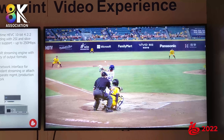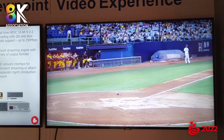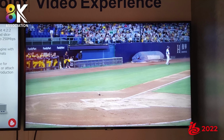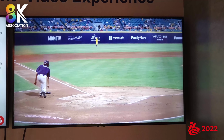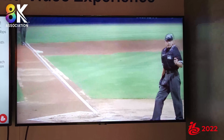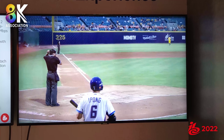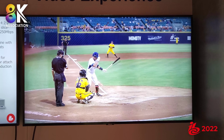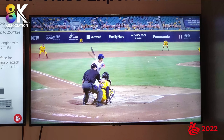In this case, this is not an 8K display that is showing this. This is, I don't know whatever this is, 4K or 1080, but you can get the idea of what's going on here. You can actually zoom all around the players. You can zoom in and out, turn around, slow it down, speed it up. This is exactly the kind of application that a lot of sports networks like to be able to do.